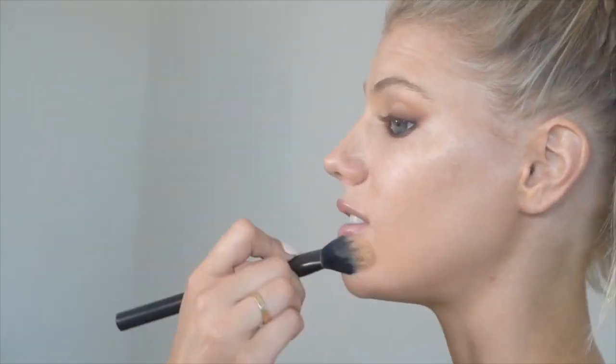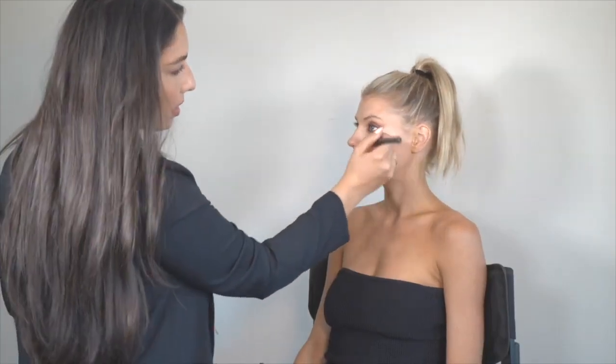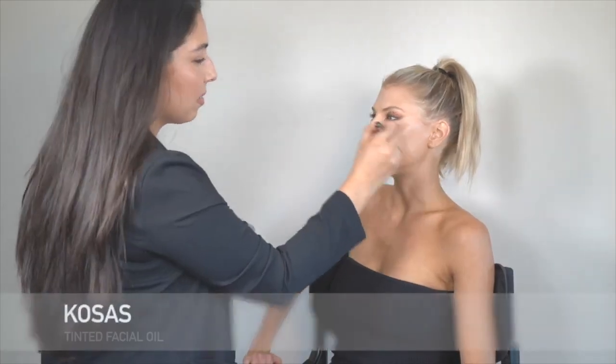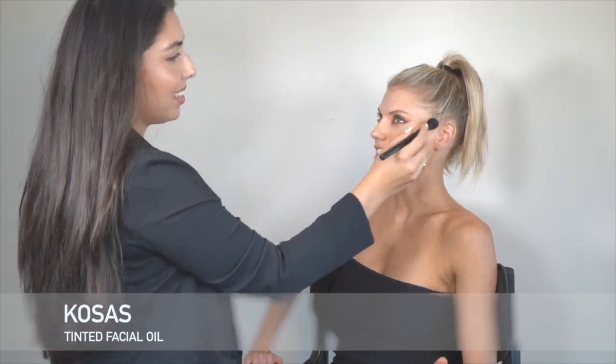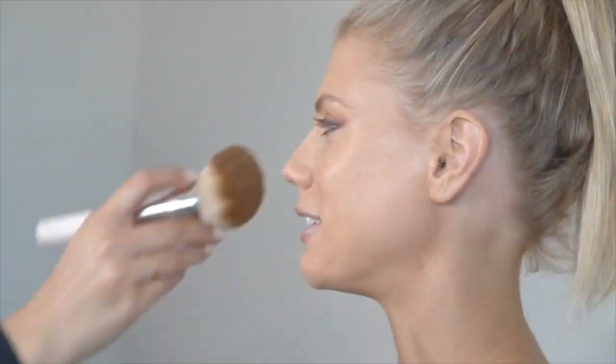Supposedly the other day she put it on me and I didn't know. But I liked it. It's pretty. It just looks like skin. I go between this and the Kosas oil, the Kosas tinted facial oil. I love just getting a big brush and blending.